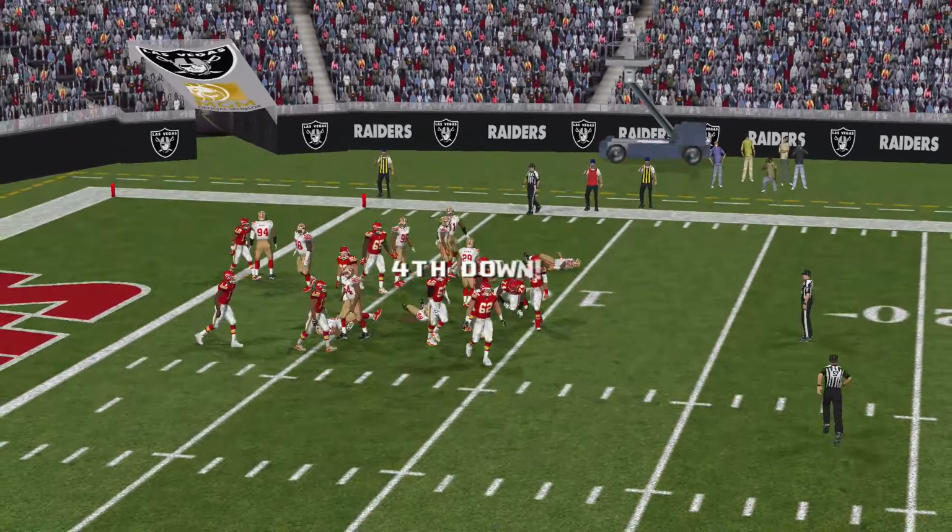First and 10. Ball on the 25-yard line. Only one man in the backfield. Going to the air on first down. Throws it. The pass is picked off. The 20, the 10. Touchdown. Look at this one. He makes a great play on the ball, and he gets himself in perfect position to come away with the interception.